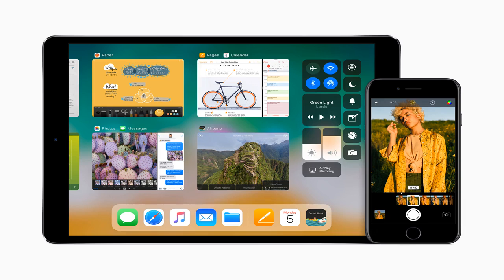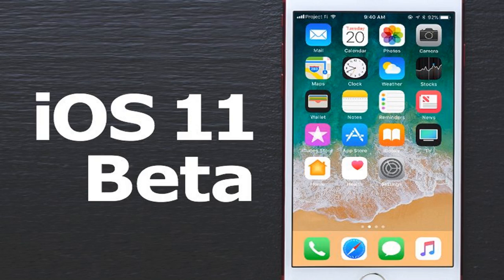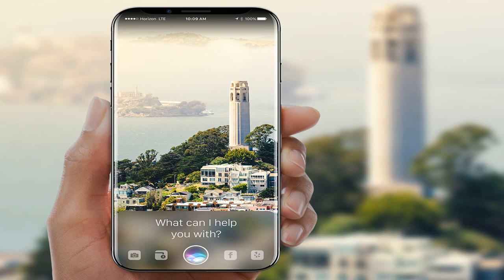iPad users are also getting a brand new App Dock and App Switcher UI, making it easier to multitask across apps, as well as a sorely needed drag-and-drop feature allowing for content to be seamlessly shared between open apps. As predicted, the Files app will also be making its way to iPad, with added support from third-party cloud storage providers including Box and Dropbox.